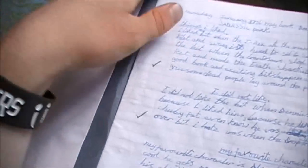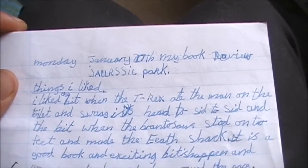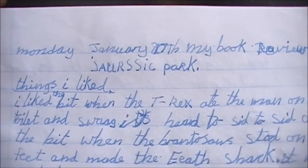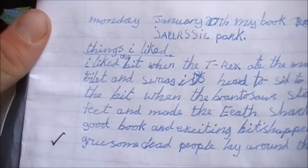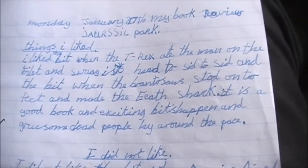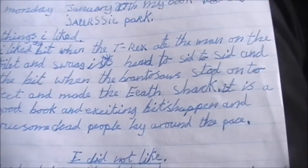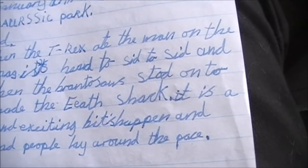This is a book, says Jack Ewan's book reviews. Now this one's so funny. Yeah, you had to pick a book and read it. And obviously, Monday, January the 20th, whenever that was, my book review, Jurassic Park. Spelt wrong. Okay, things I liked. Now this is hilarious. I liked the bit when the T-Rex ate the man on the toilet and swayed its head from side to side.